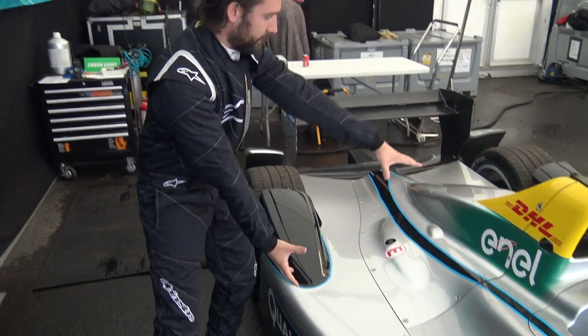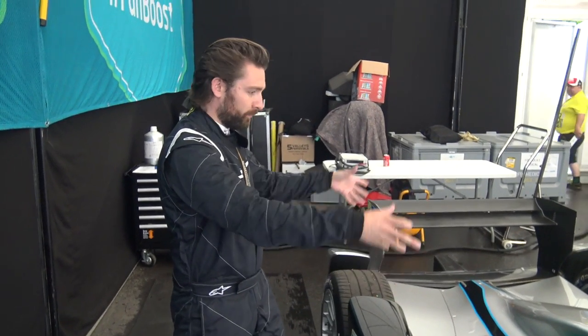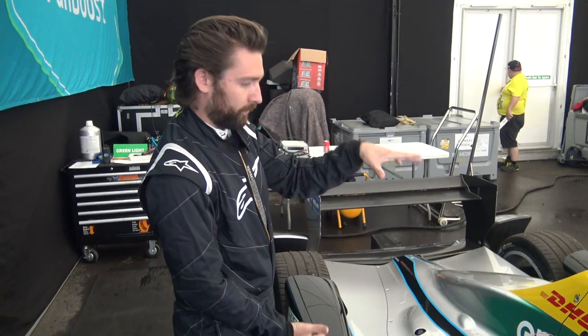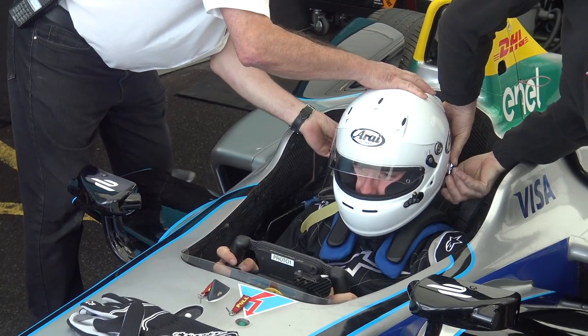Most of the weight is actually here. So this is where the battery pack is. Obviously, in a conventional Formula car, you've got the engine here, but this is packed full of batteries. But despite that, this car still weighs only around 900 kilograms. And to put this into context, it's still around 300 brake horsepower, which apparently is 170 kilowatts.